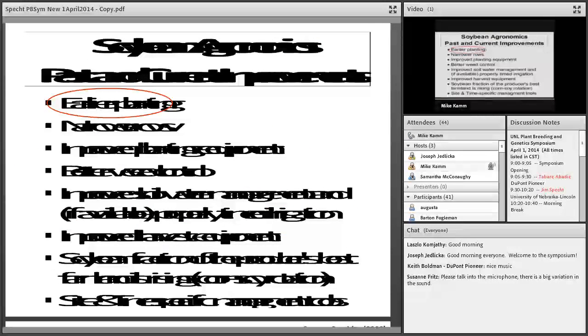I'm just going to talk about one of them. This is a list of it, and you can go to the website to get this listed. But early planting is the lowest hanging fruit on this agronomic practice.